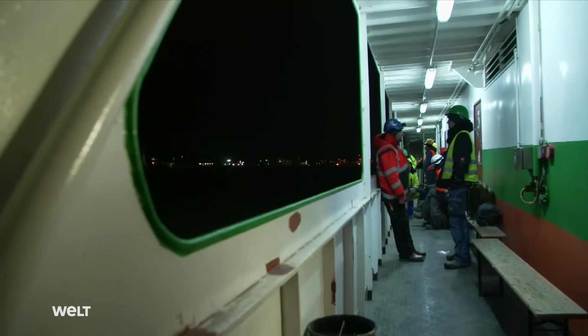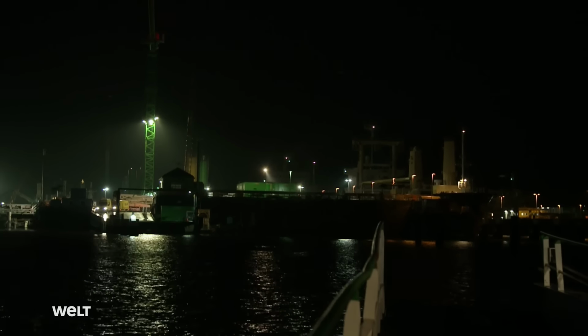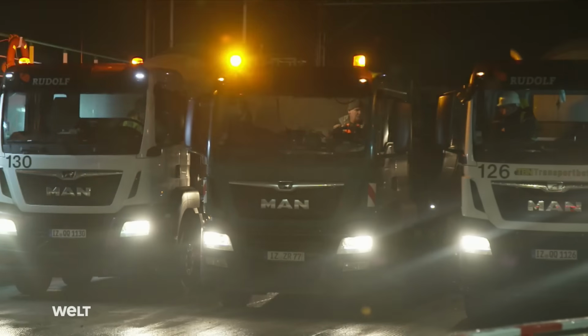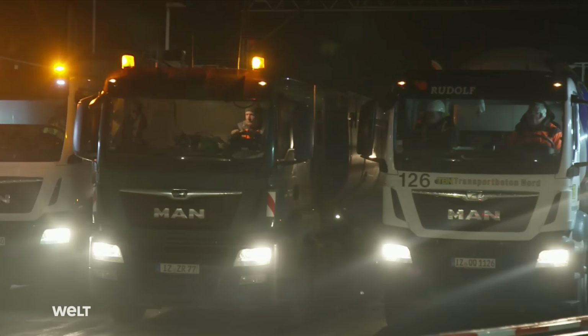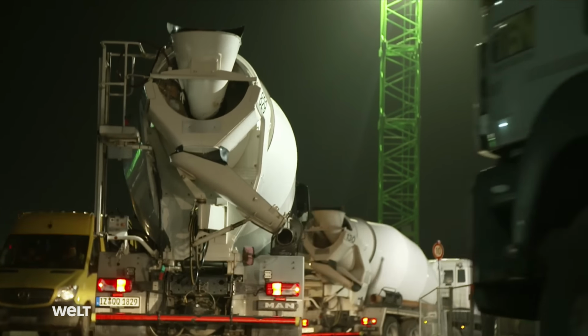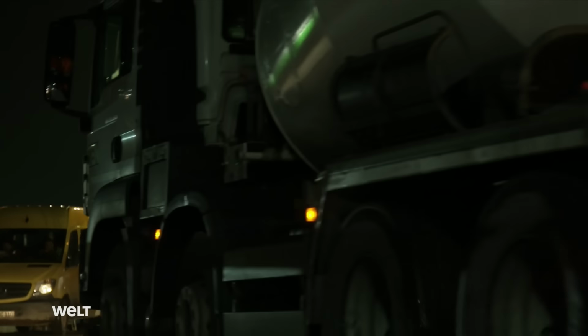Early morning, start of work at the lock in Brunsbüttel. A major concreting job is scheduled for today. The ferry is in continuous operation. It brings workers, heavy equipment, and all the building materials needed to the vast construction site in the middle of the lock island.